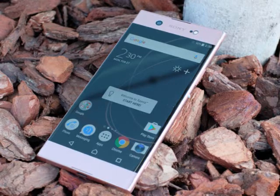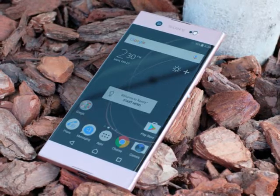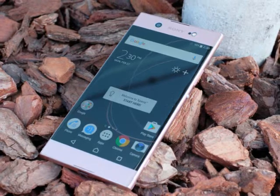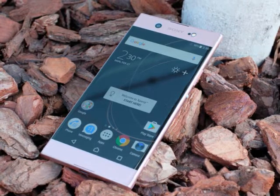XZ Premium not big enough for you? Then take a look at the 6-inch Xperia XA1 Ultra. How big can a phone get before it becomes a tablet?